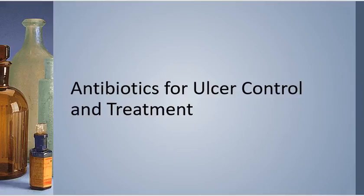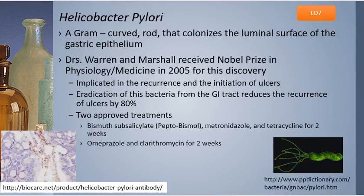Okay, so this next segment is going to be looking at antibiotics and other drugs that we can use to basically control or treat some of these ulcers that can materialize within the GI tract. And so, of course, we're going to go into Helicobacter pylori or H. pylori. Remember from micro that it's a gram-negative rod, and basically it's going to colonize the luminal surface of the epithelium within the GI tract.